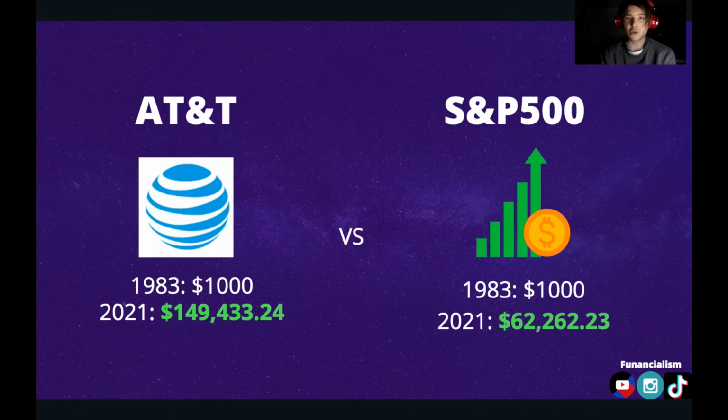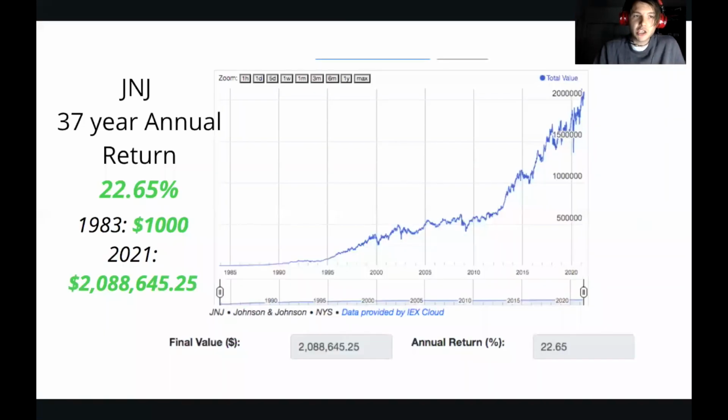S&P is closer to 11%, but the last 10 years, AT&T is only around 5%, while the S&P is way more than 10%. So you know what? You never really know what you're gonna get. But with AT&T, you do know. You get that steady dividend yield. Boom shakalaka. Let's check out Johnson & Johnson.